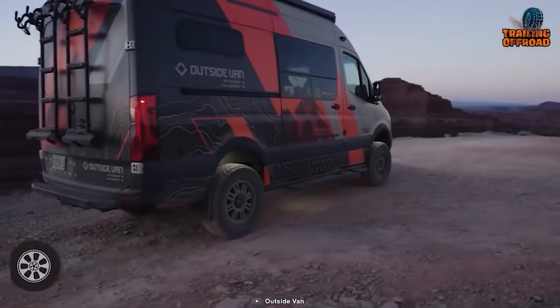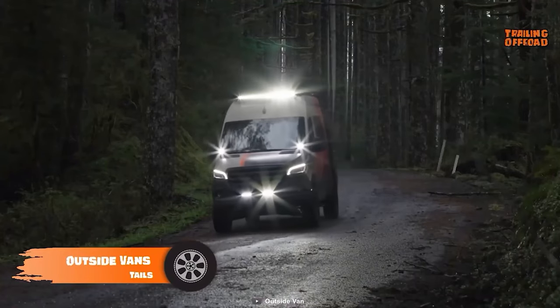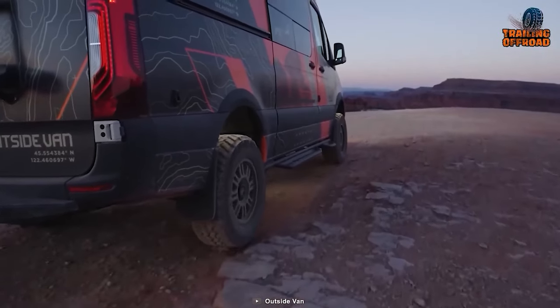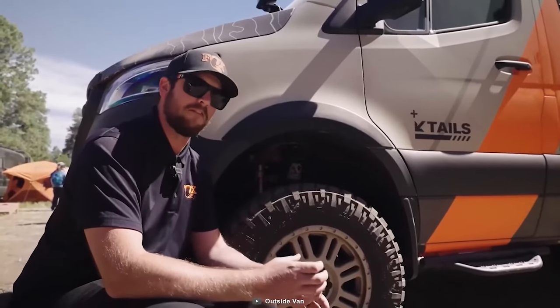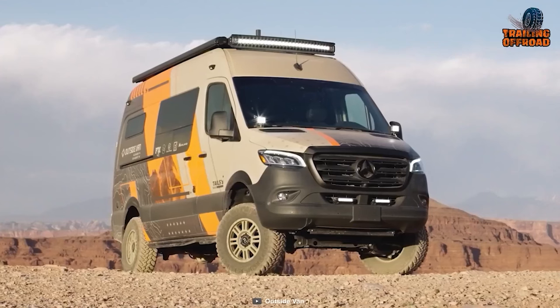The Outside Van's Tails is made for bikers who want an extreme mobile base camp. Built on the tough Mercedes-Benz Sprinter 144, it's ready to rock with sturdy Fox 2.0 front and rear shocks, perfect for bumpy trails that thrill. The Black Rhino Yellowstone 17-inch wheels make it look even tougher.